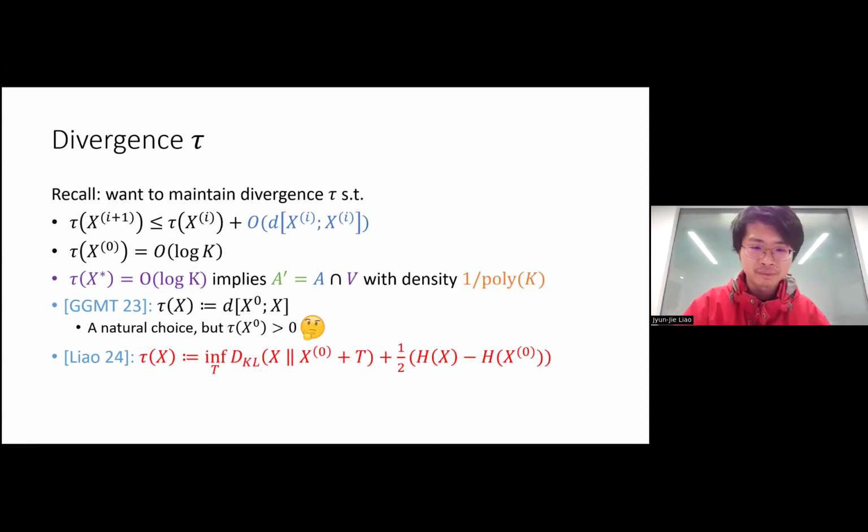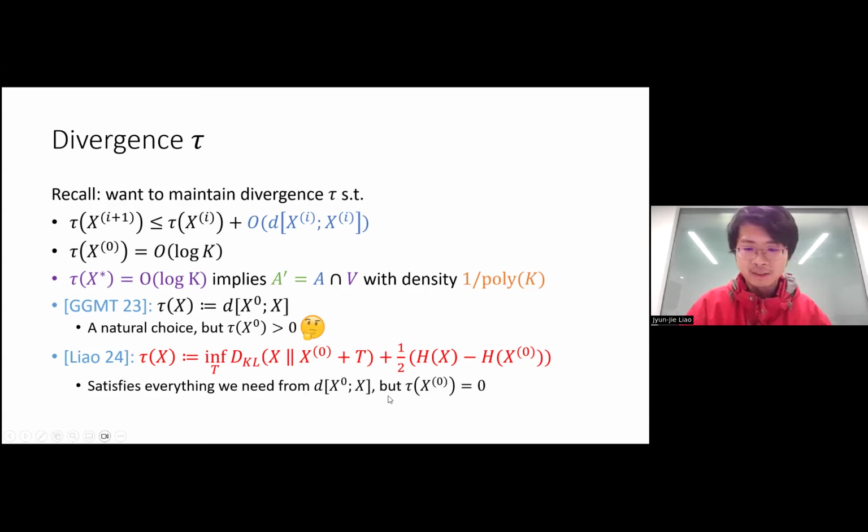to measure how different we are from the original distribution, we are already suffering from some loss at the beginning. So in my follow-up work, I found a tighter choice of divergence based on KL divergence. This basically satisfies every property we need from the entropic Ruzsa distance, but it has the nice property that we start with the divergence being 0. So this will save the PFR exponent by 2.